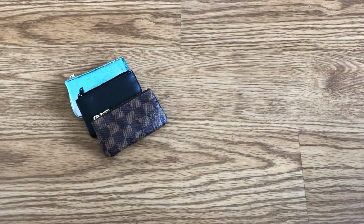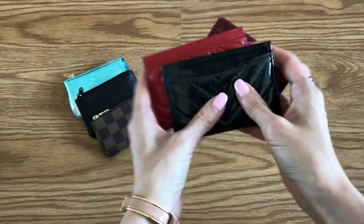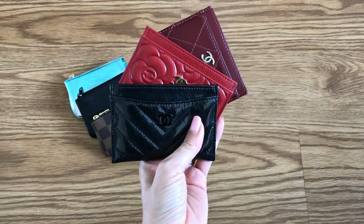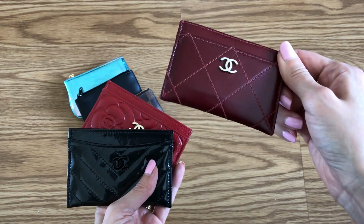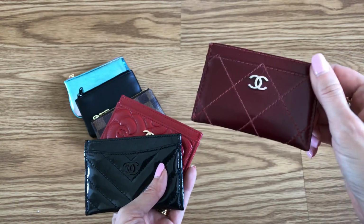Okay, so the next one I'm going to show you is my card holder. In fact, I've got 3. So these are the 3 card holders that I have that I use interchangeably. Now this one here, you probably have seen many times. This is vintage. It's quite old now. My husband got this for me many, many, many years ago.